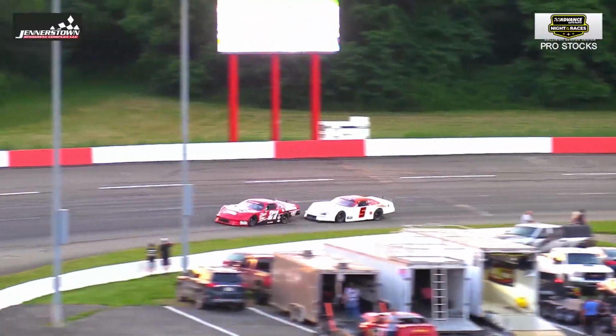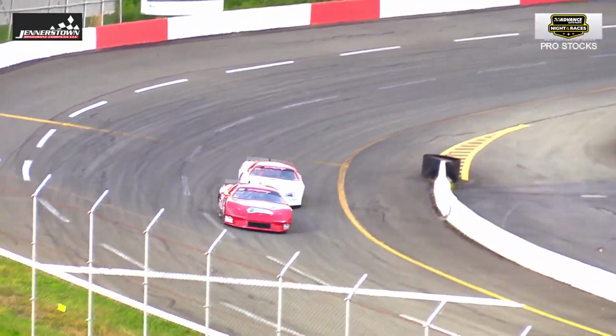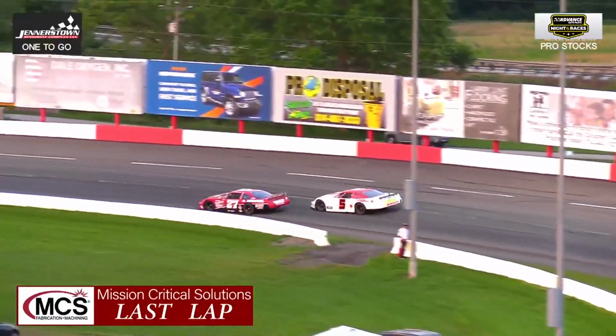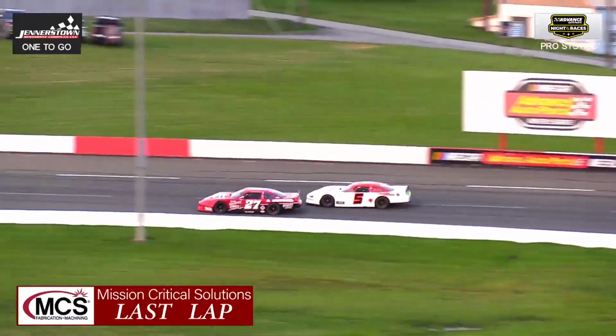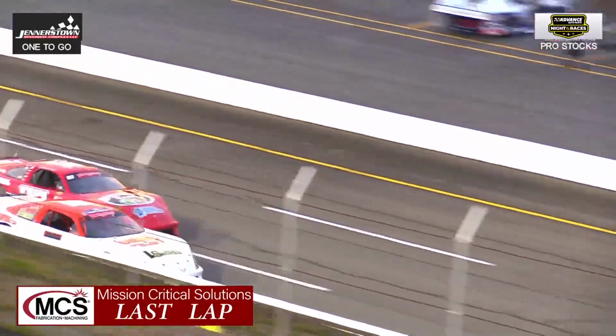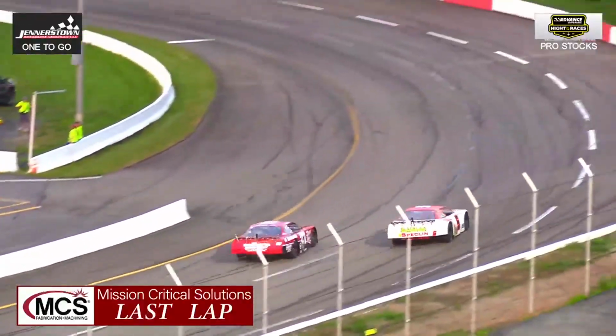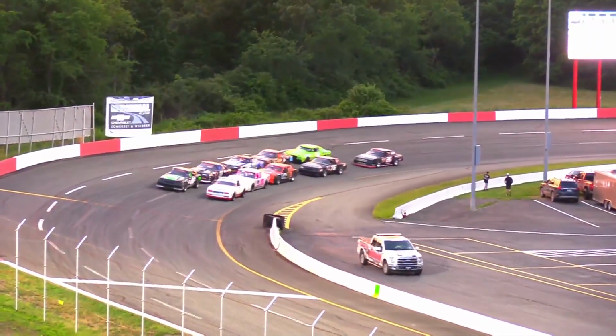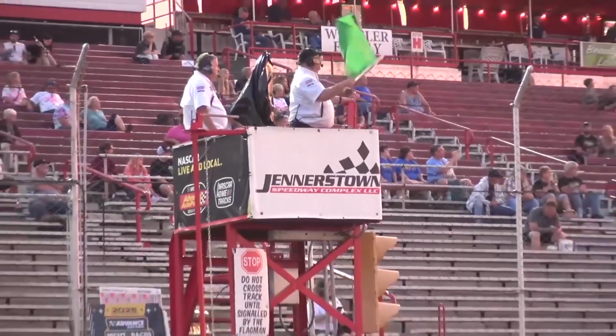Into turns 3 and 4 as we enter the Mission Critical Solutions final lap here in our one-stop Auto Pro Stocks. Burkholder, Aaron Van Fleet right on his rear bumper. Aaron's going upstairs. Aaron's making a hole for himself to the high side of the speedway. Are you kidding me? Into 3 and 4, the 27, the 5, the 27. It's going to be Aaron Van Fleet with a dramatic final lap pass in 3, 2, 1. Green is out.